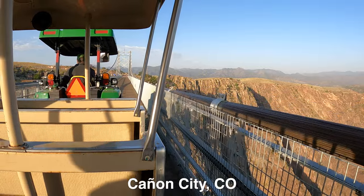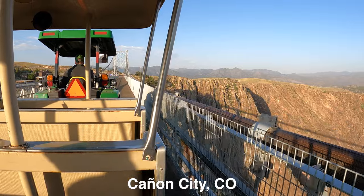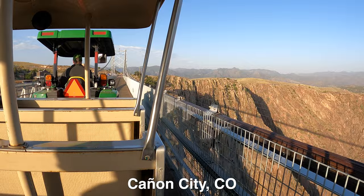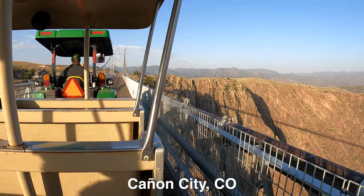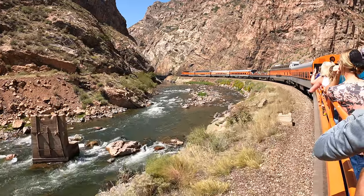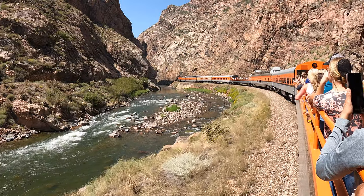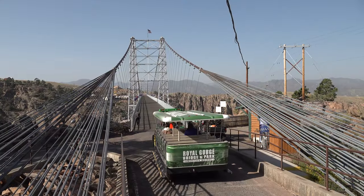Canyon City. It's C-A-N-O-N, but it's got that little tilde or something. Like piña colada. Okay. So Canyon City actually owns it, and it's about 10 miles to the east of here, and there's a train that goes through the gorge, and they own the entire park here. It's all wooden planks across the bridge.